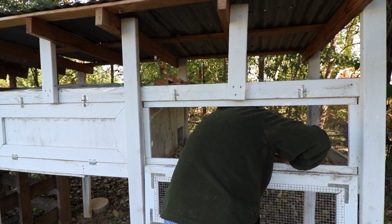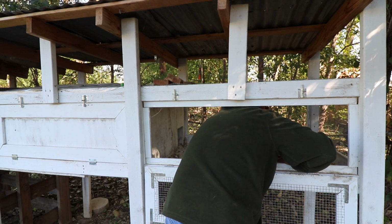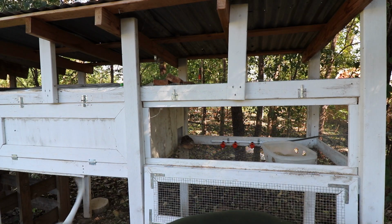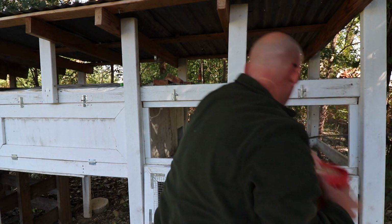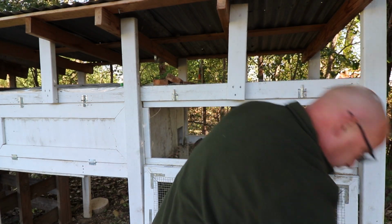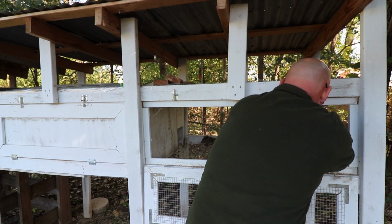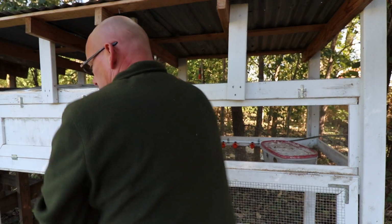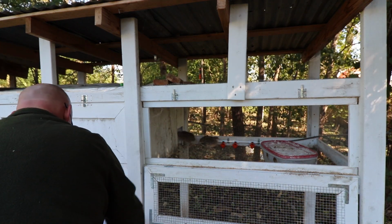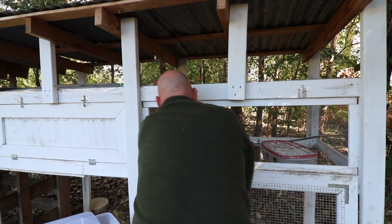Get the water cups full of water. I think I'll go ahead and fill up the feeder while I'm at it. It's not empty, but make sure it's good and full for them. That's probably good. Alrighty. And it's just a matter of grabbing birds and throwing them in. Hopefully none of them jump out while I'm at it.